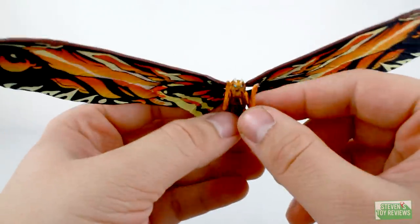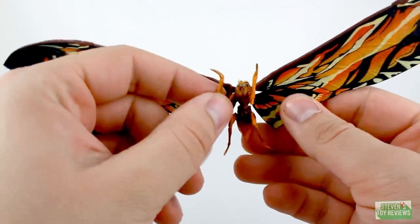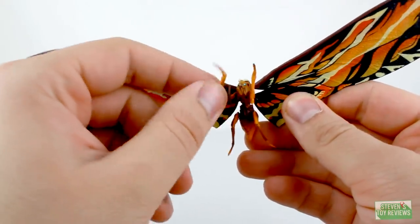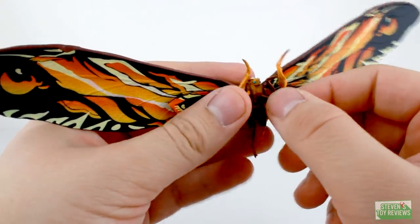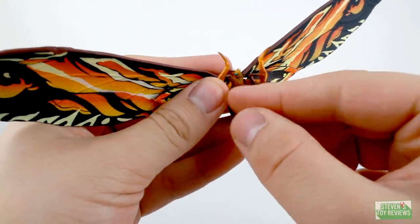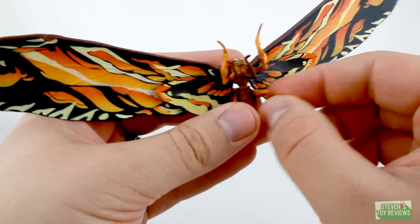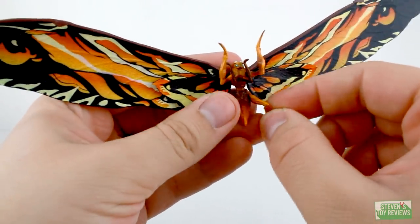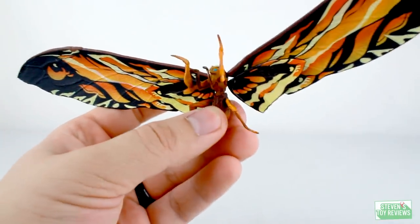Well, for the arms, we do have the two front arms here, the big ones. They're on ball joints. And then we have the two sub-arms, mini arms. They're on ball joints as well. We got the legs. They're on ball joints. And a word to the wise, you may have stuck joints.